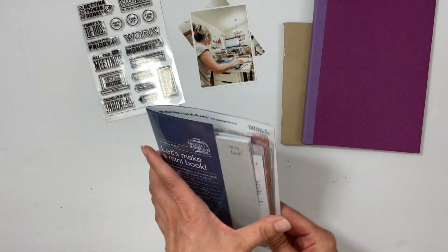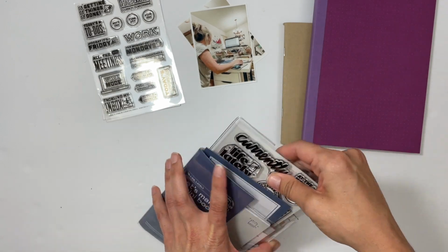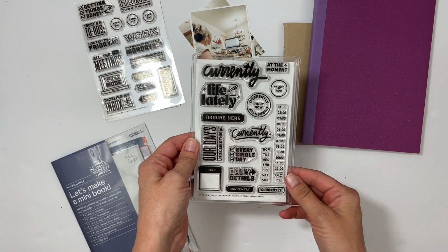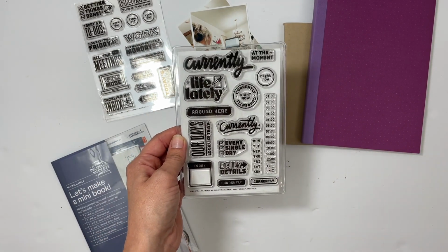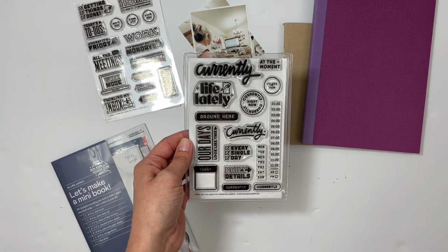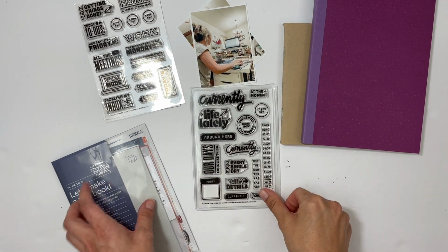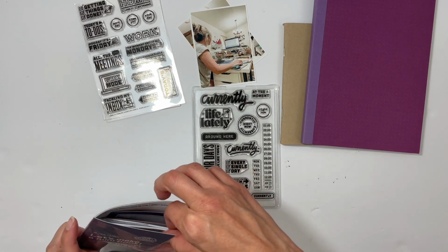Now, the mini book is currently themed, and I decided to revisit an old project that I used to do called 30 Days of List. And I have some really old videos on my YouTube that document the 30 list. So that is kind of what I'm going to do, a daily prompt for this journal, and I can use the stamp set and this Life Lately kit.